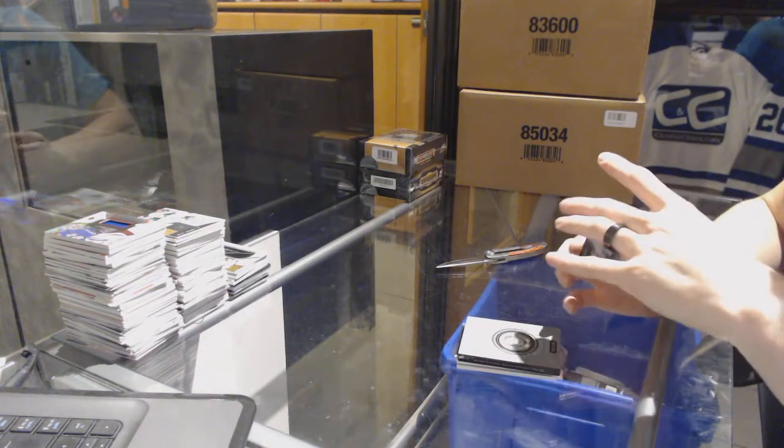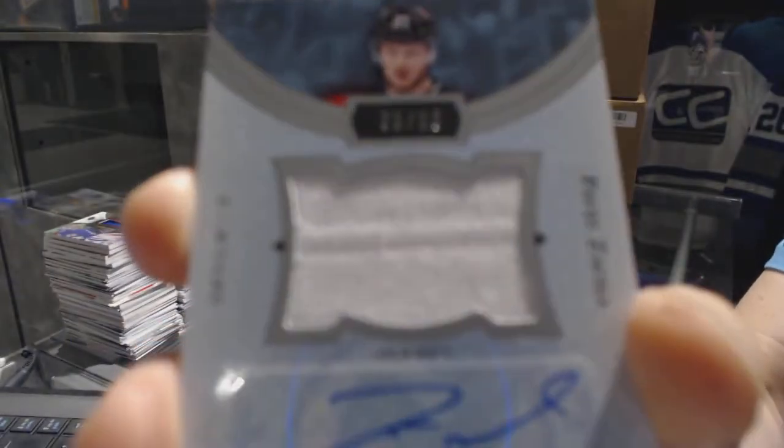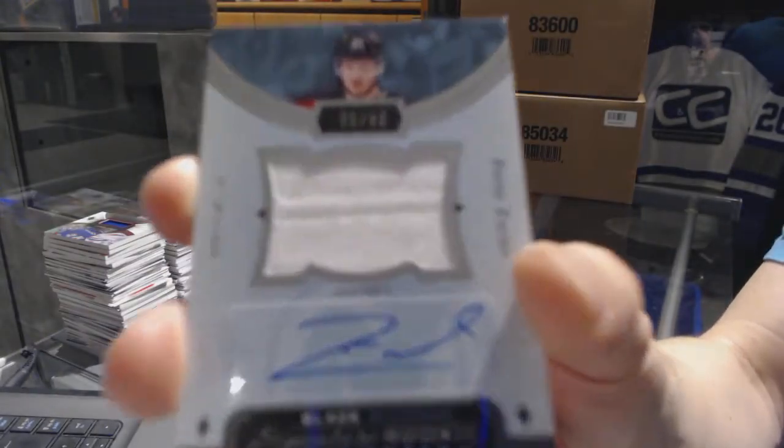We've got a signature rookie materials, number to 99 for the New Jersey Devils, Pavel Zacha. Zacha out of 99 for the Devils.